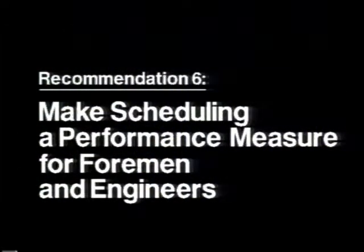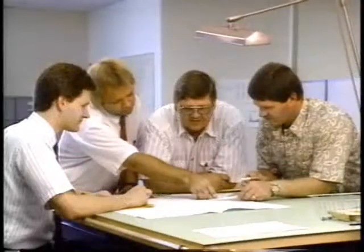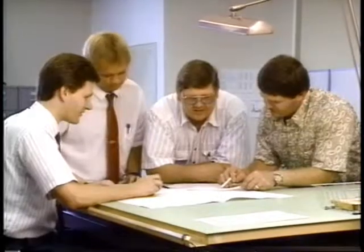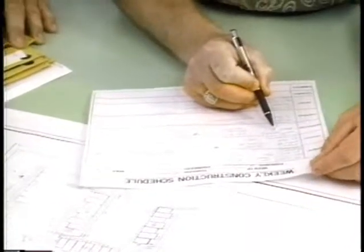Recommendation 6. Make scheduling a performance measure for foremen and engineers. This would further support the engineering and construction meeting in Recommendation 3, aid in creating weekly construction schedules that are attainable, and reflect a coordinated effort by both departments.